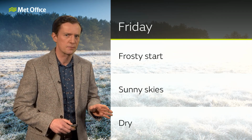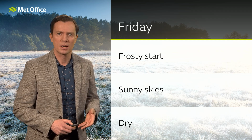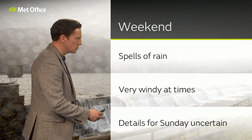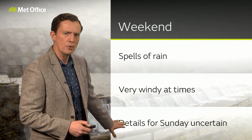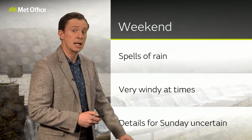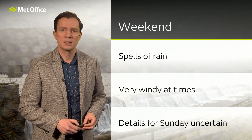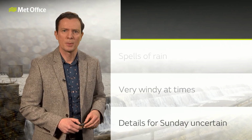There is the likelihood of some rain later on overnight and into the weekend, and that brings more of a change into the weekend with spells of wet and windy weather across the UK, likely through Saturday, and then another one on Sunday, although the details of Sunday's wet and windy weather are somewhat uncertain at this stage, as we'll see in just a moment.